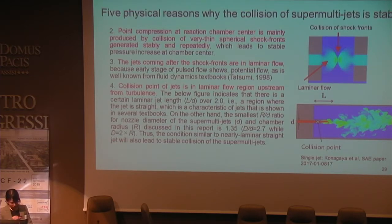The figure on the right-hand side indicates that there is a certain laminar jet length over 2.0, a region where the jet is straight, which is a characteristic of jets that is shown in several textbooks. On the other hand, the smallest R/D ratio for nozzle diameter of the supermulti-jets we used in this prototype engine is about 1.35. Thus, the conditions similar to nearly laminar straight jet will also lead to stable collision of the supermulti-jets.